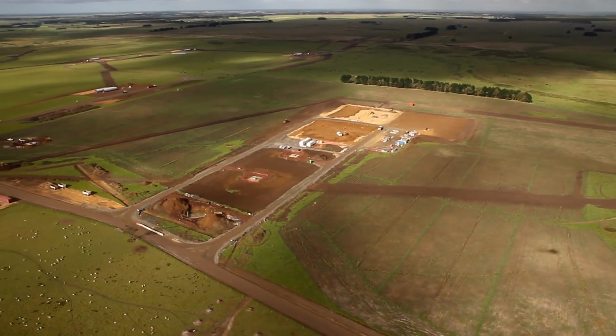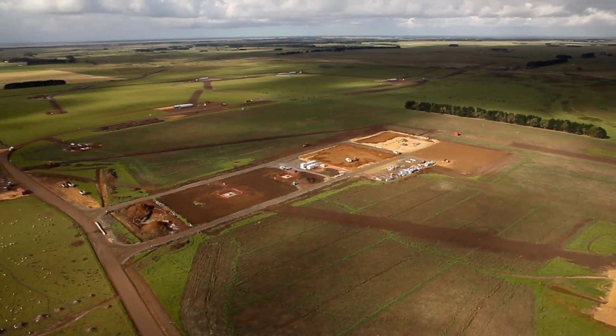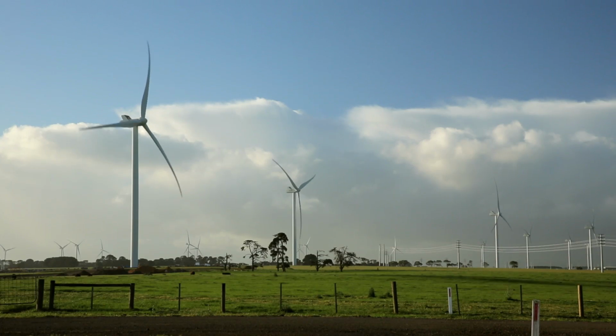With regard to having Leighton's on board, we understood from the outset the size of the civil works that was required, and it was something that we're very, very aware of from previous experience, and we really wanted to make sure that we had expertise at the right levels throughout the civils and then into the technical aspects as well.